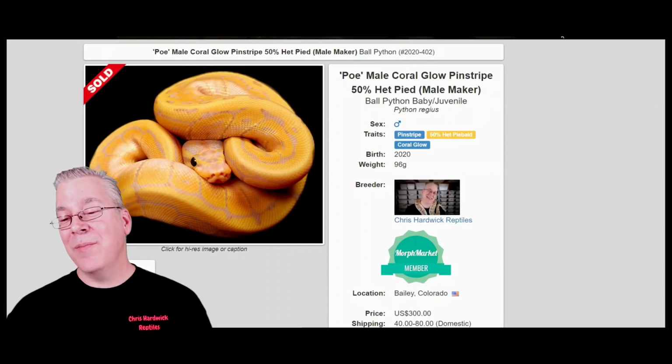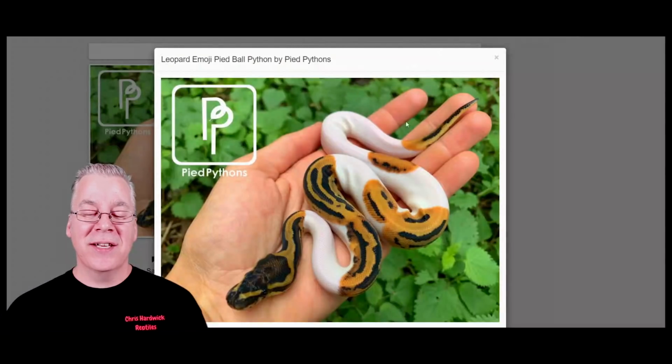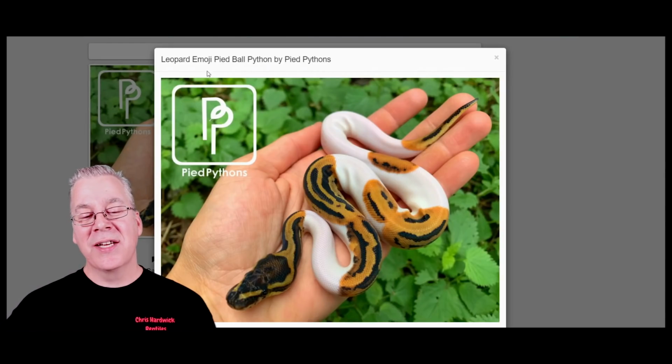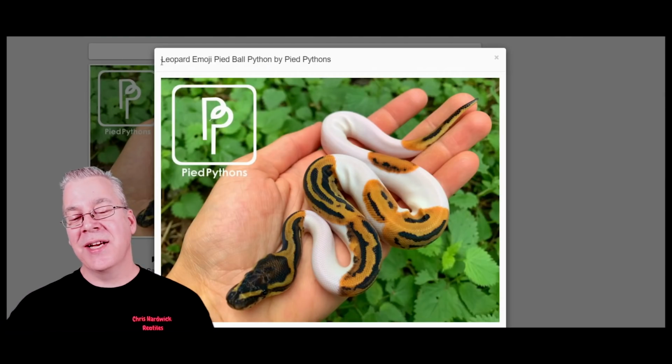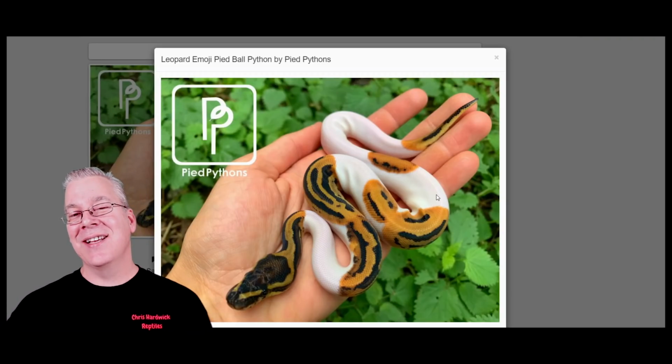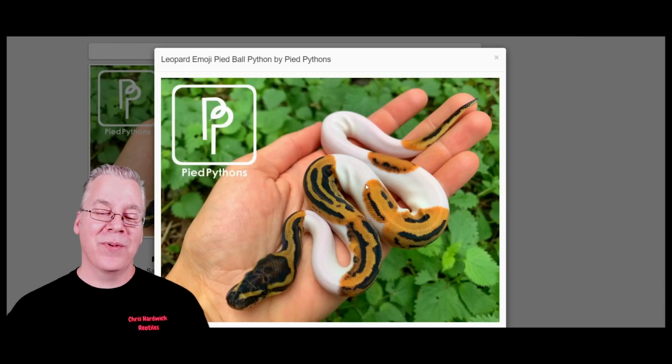So here's another thing, a couple more things right at the end if you're selling snakes, and this is a smiley face on your snake. I've seen a lot of people listing them over here as, for example, this one's a leopard emoji pied. So the emoji is the smiley face, and I see a lot of people highlighting the emojis. I've seen a lot of people put it in their thumbnails, zoom in on it, and let me tell you, a lot of times that'll sell your snake and bring in some more money if you're trying to increase the price on your snake.